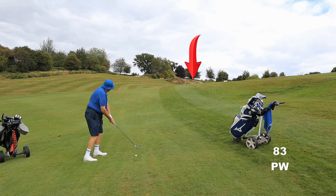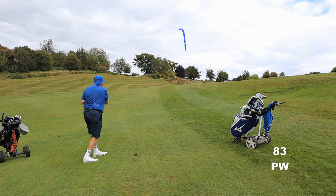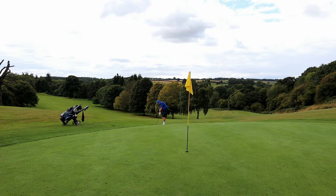When you can't reach, you've got to hit perfect shots. Unfortunately, that second shot wasn't perfect. And up the hill here, that was short as well. I would have liked to have put a 9-iron in his hand.